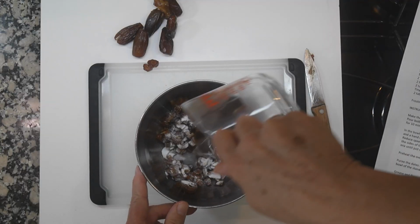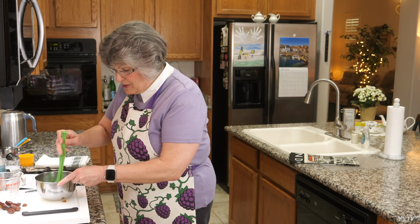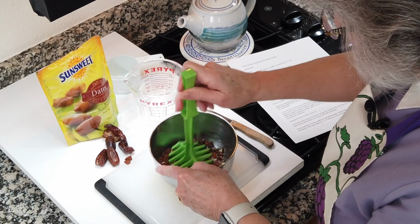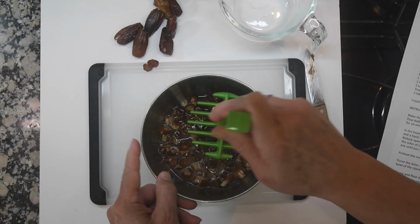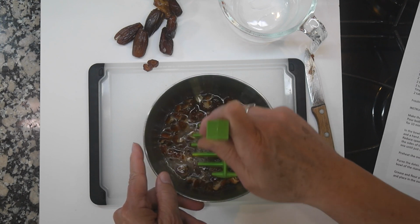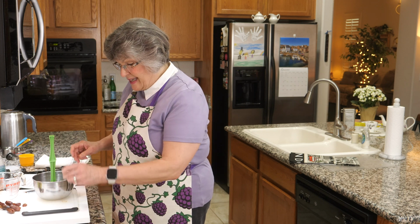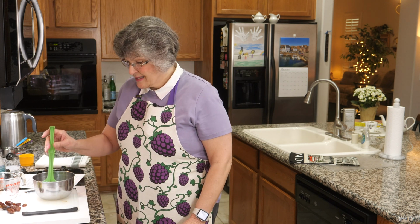All right, and then once you do the 1/4 cup, you are supposed to kind of mash them down so that they stay in the water. So I thought maybe my potato masher might work best for that. So here we go. And now I simply need to set a timer for 10 minutes. And after the 10 minutes, we'll do the pureeing. I'll see you in 10.